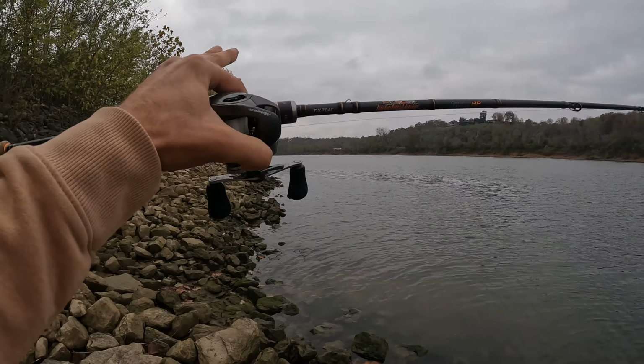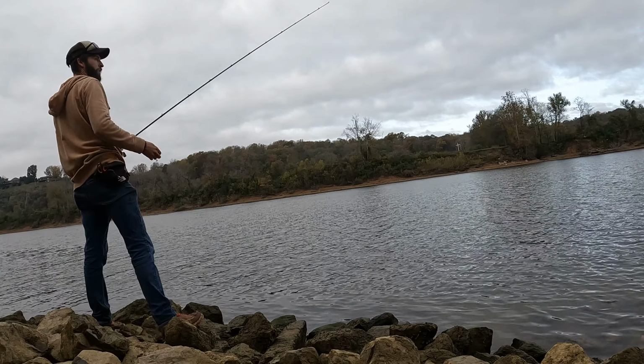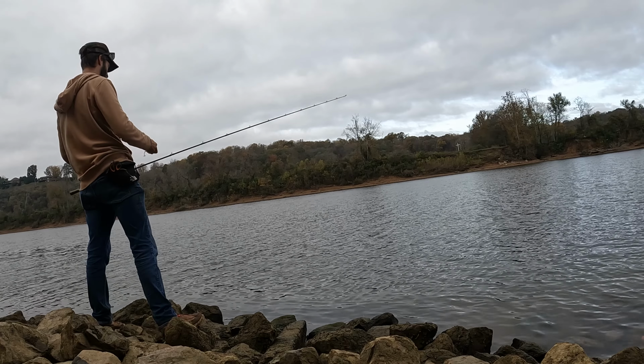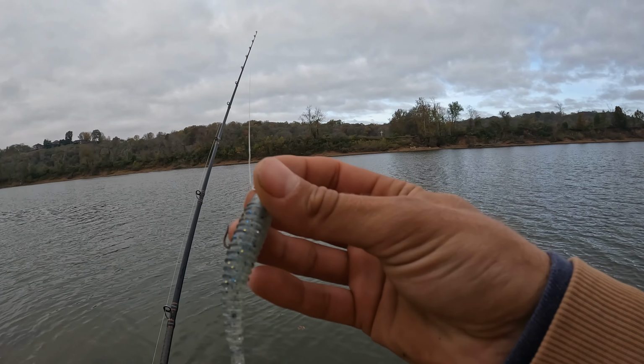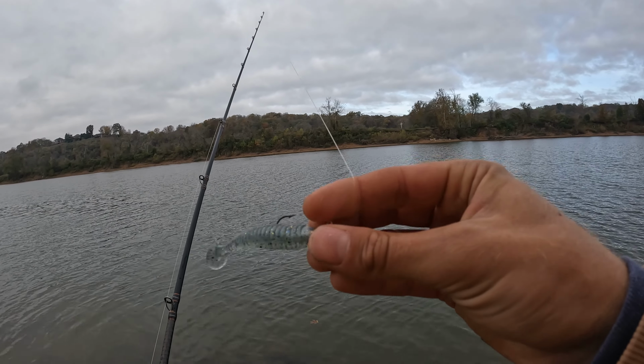So we jumped down river a little bit. We were just fishing that point over there. Now this area typically hits pretty well. It is kind of snaggy, but we're gonna be throwing that Minuteman out there. This is a 3.5-inch paddle tail. Really neat color on that one. I really like the blues. It's a color I don't often fish.